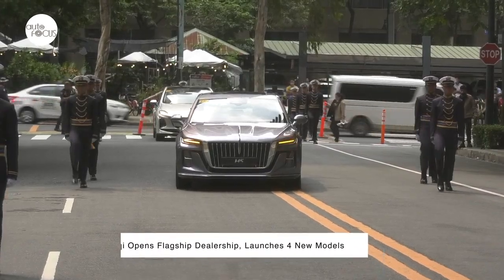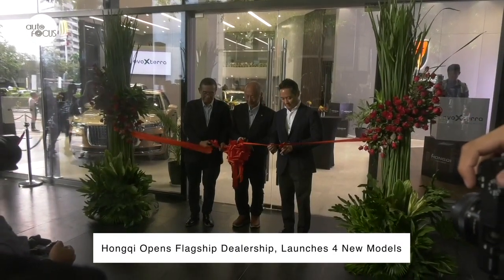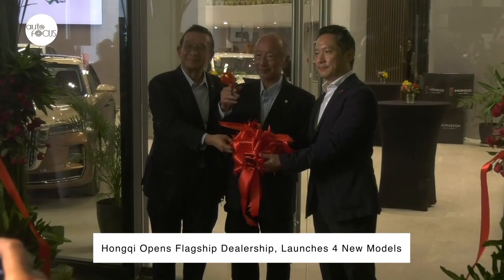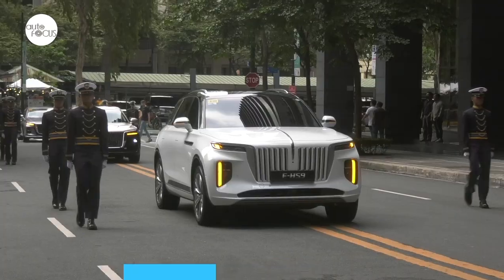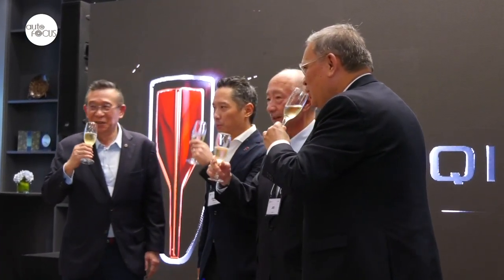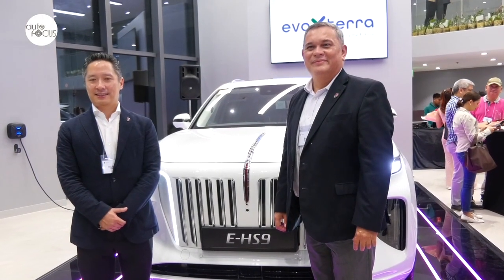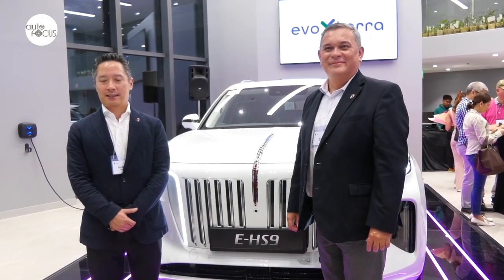Hongqi, the premier luxury automotive company in China and represented locally by EvoX Terra Incorporated, has formally opened its flagship dealership at the Bonifacio Global City while launching four new vehicles. During the formal opening of the Hongqi flagship dealership at BGC, EvoX Terra President Rashid Delgado highlighted the brand's legacy and future, blending mobility and nobility.